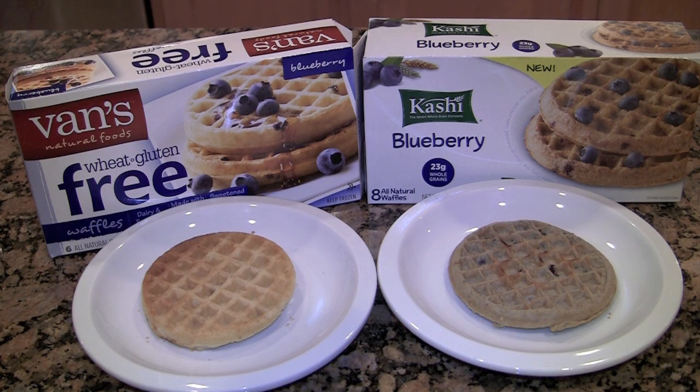I put them both in the toaster and this is how it looks coming out. As you can see, no real change. There's maybe a little toasted areas on the side, much like a toaster oven would produce, but I thought I'd show it to you anyways.